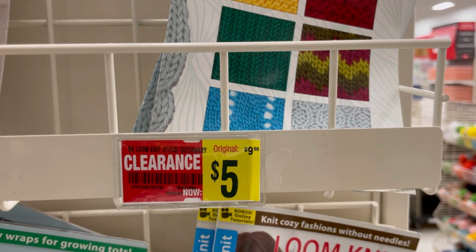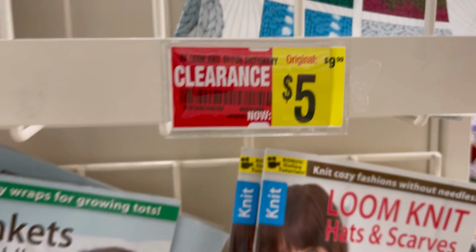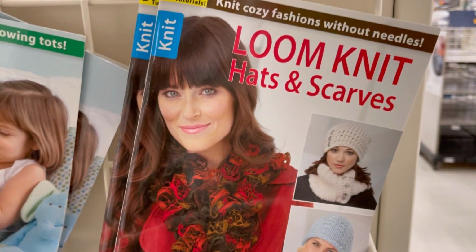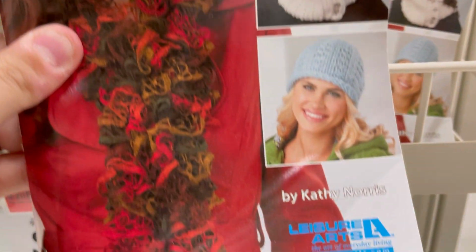So this is half off. It was $9.99, now it's $5. So they aren't, again, like the other books, all the same percentage off. Oh, sorry, it's 96 pages, 4 shy of 100. And in this series, they also have a knitting one and a crochet one. So I have the crochet and the Loom Knit one. Loom Knit hats and scarves. Okay.